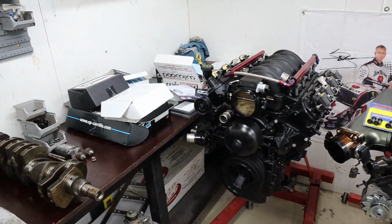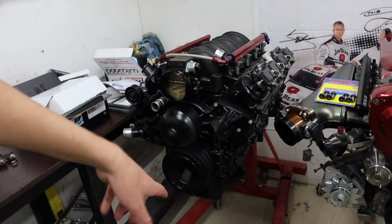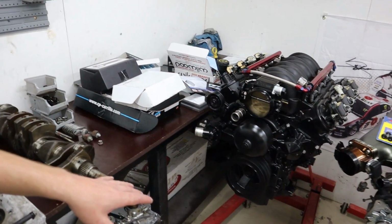That's sweet. I do have to pull the sump back off and sort out a few things for my oil cooler, which is not a big deal, but I do have to do that before it goes in the car. The other thing is we're pretty much at the point where we can start putting together the other LS1 for this S13, but we'll get to that with the content pretty soon.